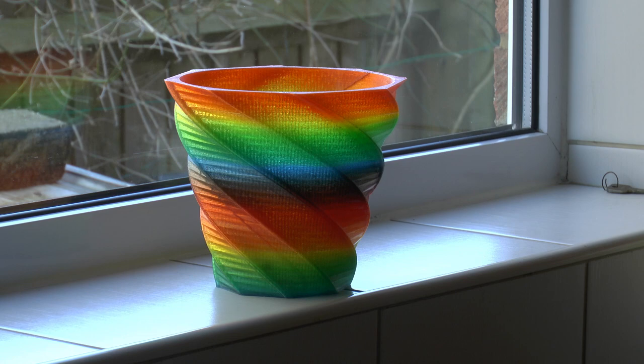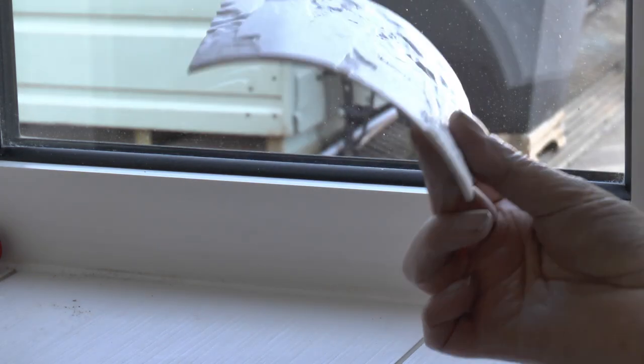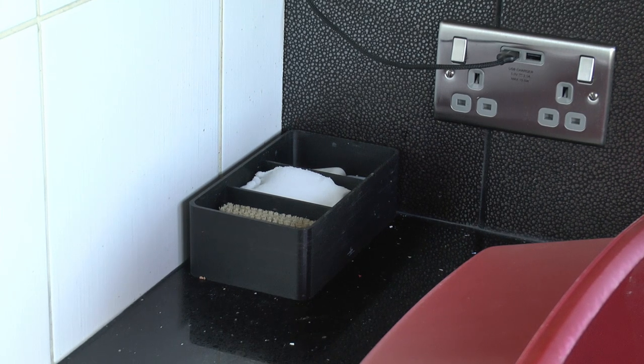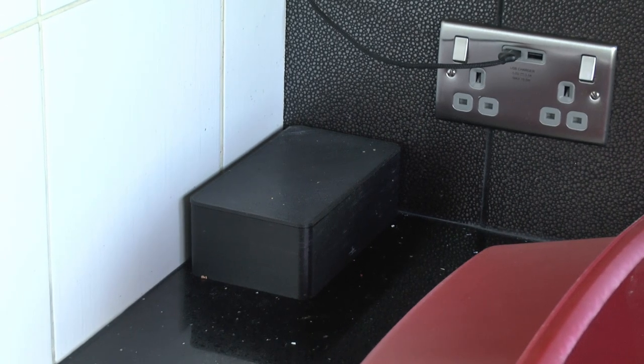In the kitchen, that's just a decorative pot on the windowsill there. This is a little thing that I printed for my daughter and son-in-law on their wedding day. Got a printed container next to the sink just to keep brushes and nail brushes and soap and odds and bobs. It's a bit tidier.